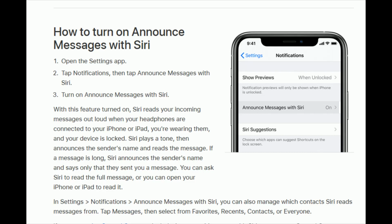Hey guys, in this video, I'm going to quickly walk you through the process on how you can get your AirPods or Siri in particular to announce the messages that you get through your AirPods, and then also how you can reply through your AirPods, of course, using Siri.